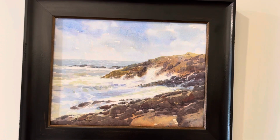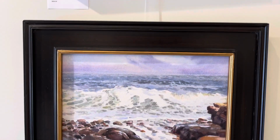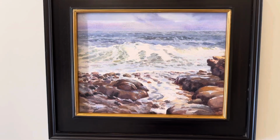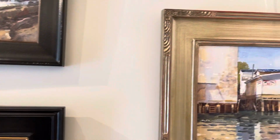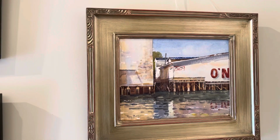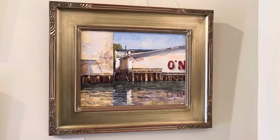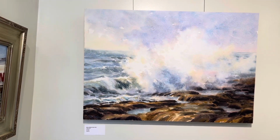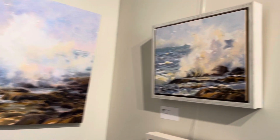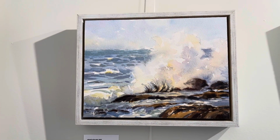And now we're back to the point. Yet another windy day at the point with waves and beautiful clouds. I painted this in the studio after a walk on the point on Mother's Day, and we're back to the waterfront in Digby now. This is a fish plant, and I just really like to paint the intricate shapes of the pilings. This is the Point Prim again, and this little one is a study that I did in preparation for the big one that you just saw.